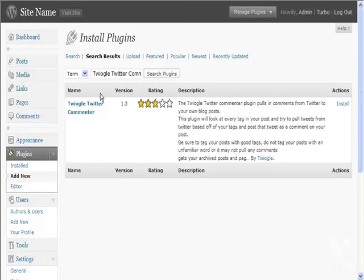I want to show you the Tweogle Twitter commentator next. Now this is a good plugin because what it does, it pulls in comments from Twitter to your own blog posts. So it looks at every tag in your post and tries to pull tweets from Twitter based from your tags and post that tweet as a comment. So it's kind of useful in that it's going to get comments onto your blog post, and that means that your blog posts look much more like they are genuinely being visited and used by people. So it's quite a useful tool.